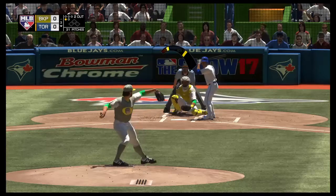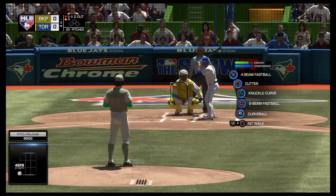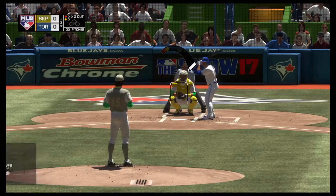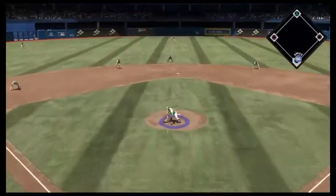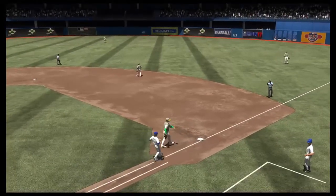Here's the pitch. A fastball just misses. It's 1-1. Bottom of inning number 3, 0-0 our score. Tried to hold back as this is hit back toward the mound. Throw on to first gets him, and the side is retired.